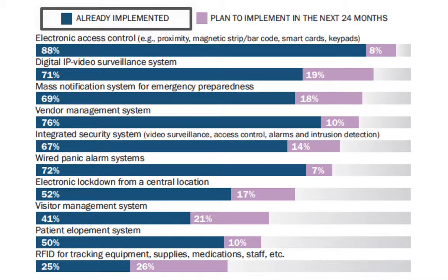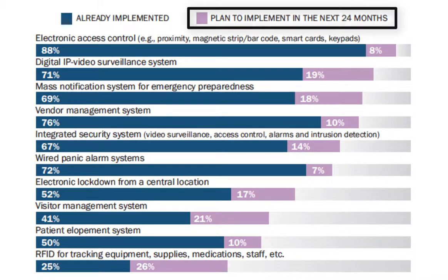Well, Hayden, among existing installations, electronic access control, vendor management systems, wired panic alarms, digital video surveillance, and mass notification systems all dominate the hospital's security efforts. For the next couple years, hospitals are most frequently planning to implement radio frequency identification systems, visitor management systems, digital video surveillance, mass notification, and electronic lockdown systems.